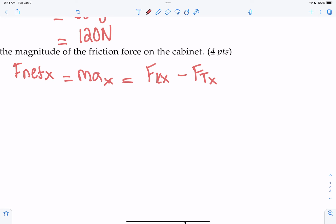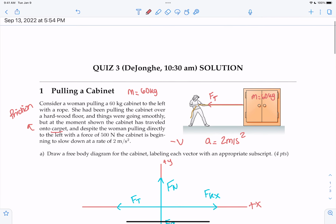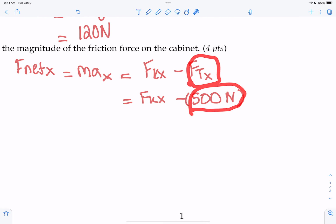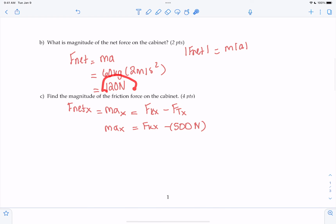So if I have this Fkx, for example, and this minus Ftx, I would just throw in 500 here. I wouldn't do negative 500. I would just throw in 500 newtons. So I just throw in the magnitude, and by magnitude, we mean absolute value. So there's your 500 here. That's your magnitude for the F tension force, and this negative sign already indicates the direction built in. And so then we have MAX, which we already figured out to be 120 newtons.